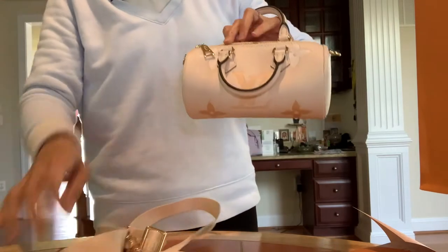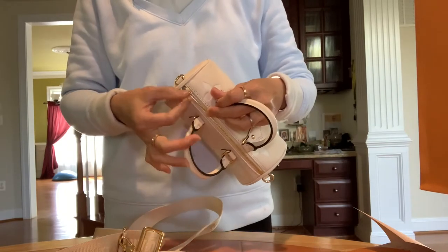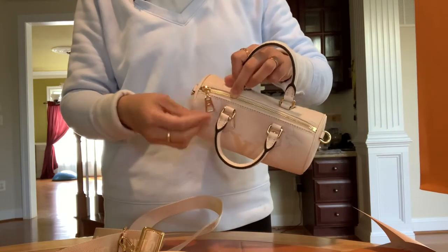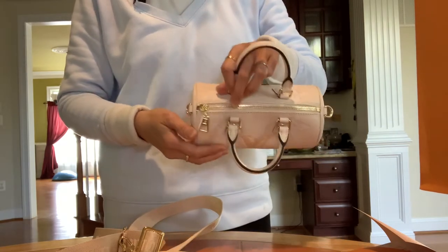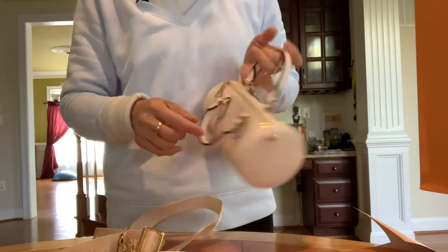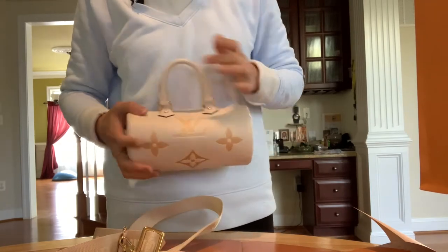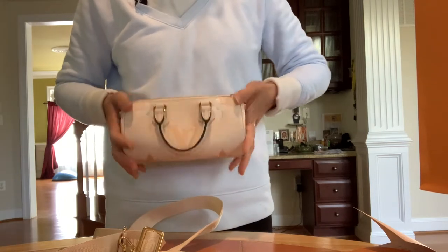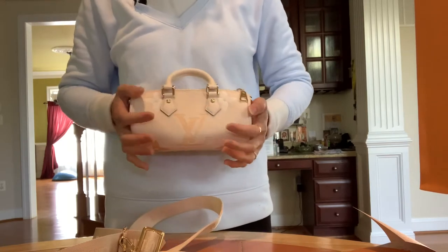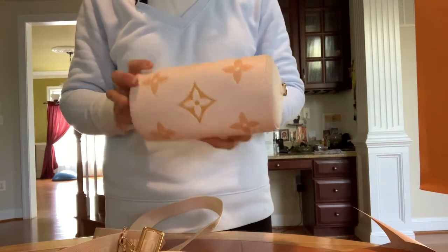And it has a gold hardware zipper. This zipper is pretty. You see, it looks like it's dangling. And it has a D-ring on both sides, blank on both sides, looking like a drum. It looks like you carry a small drum, like the drummer boys at Christmas who carry the drum in front. It looks like that. And the Louis Vuitton goes around.